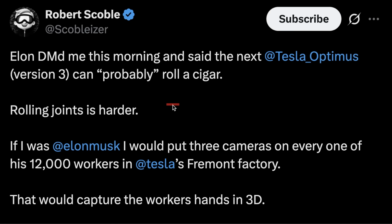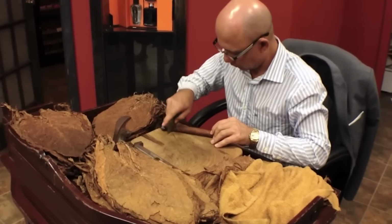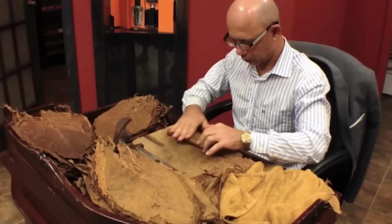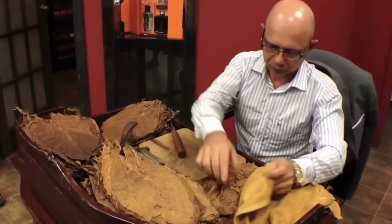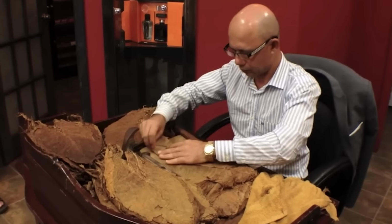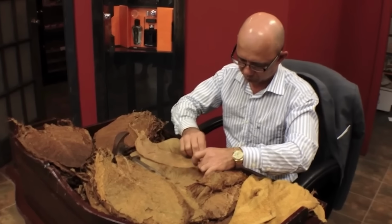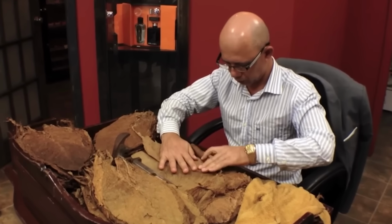Over the weekend, Robert Scoble said that Elon DM'd me this morning and said Tesla Optimus version 3 can probably roll a cigar. Now, do I think the Optimus V3 demo will include Optimus rolling a cigar? I'm not going to get my hopes up, and I would not be expecting it, but all that matters is if the version 3 hands will have the dexterity to do so. Because if it does, that's going to have some profound implications for the capability of Optimus.